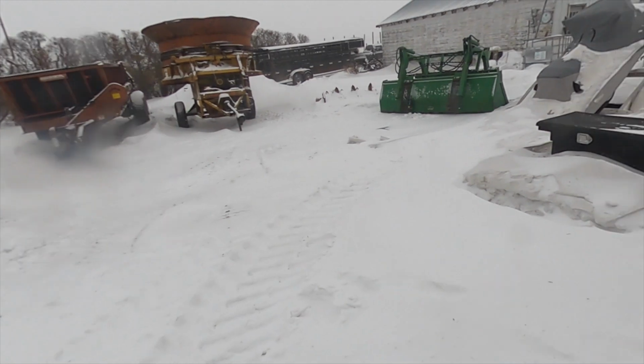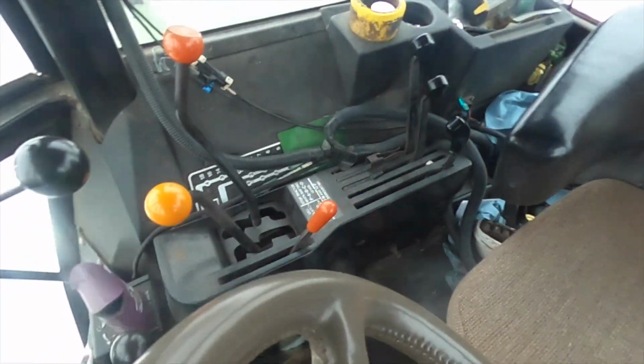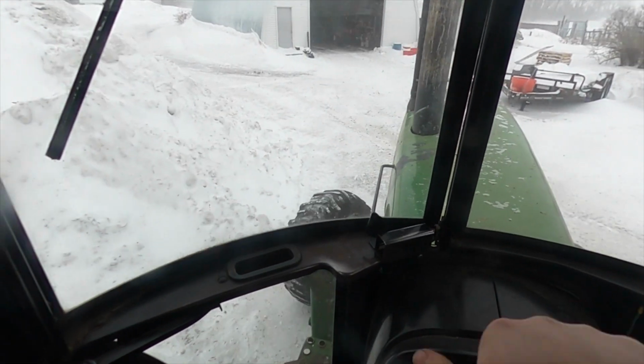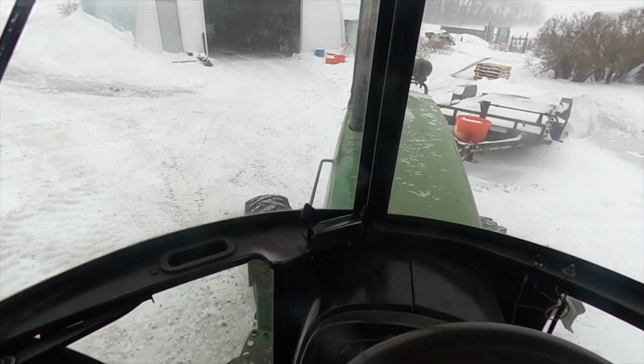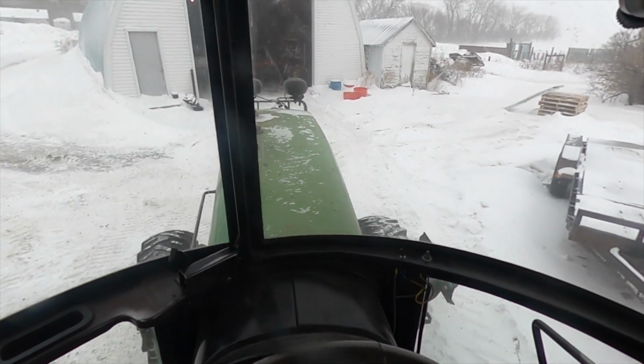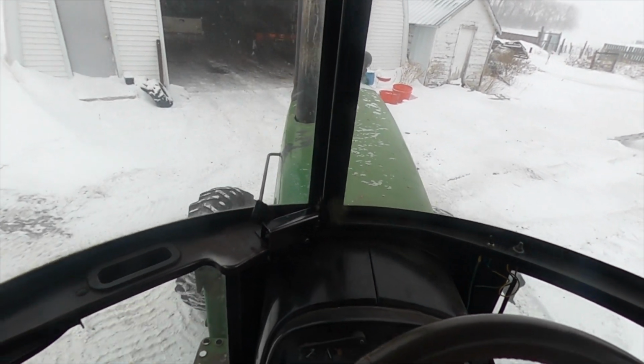Dad put the four-wheelers back in. I'm going to drive this in, being we got room. And this is going to be the chore tractor for the next little while.